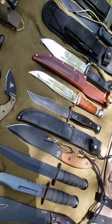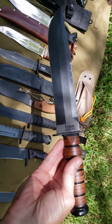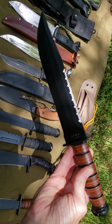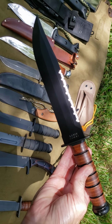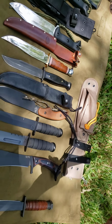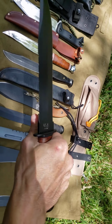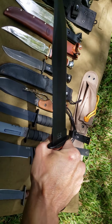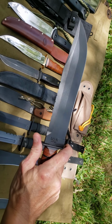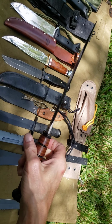And another favorite of mine, the K-bar Big Brother. Man, it don't get no cooler than that. Look at the sheen on those serrations. That's beautiful. Really thick disc. Fits the hand perfect. This is a brutal piece of cutlery right here.